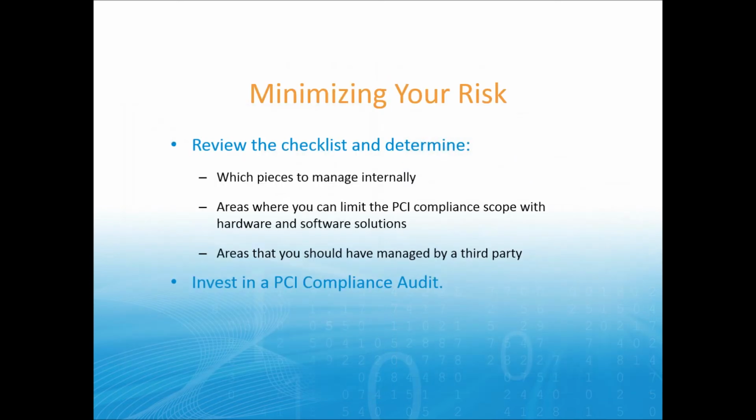Okay, so what you should have gotten here is that minimizing your risk is really one of the best ways to become PCI compliant. When you do that, we're going to provide a checklist that is going to help you through the process, and that's going to be on the next slide, and that should be available to you after the presentation. So when you look at that checklist, you want to think about which pieces you want to manage internally. Often PCI compliance, like I said before, is cross-departmental. It's not something that the IT department can just run off and do. You have to involve finance, you have to involve operations, you have to involve physical building security. Everything and everyone has to be involved with PCI compliance.